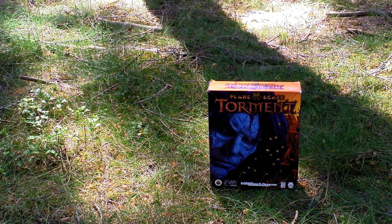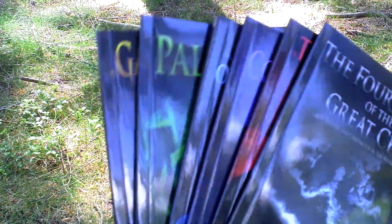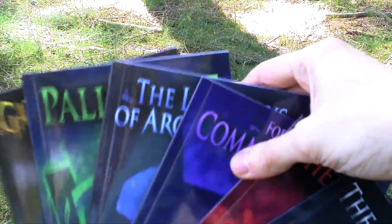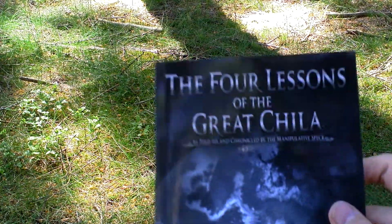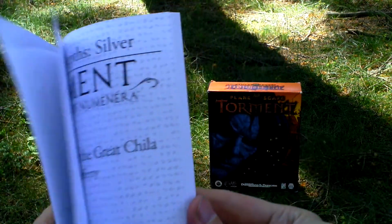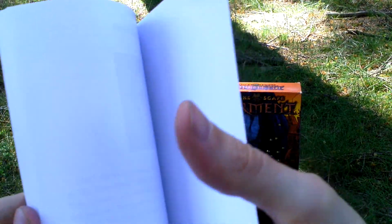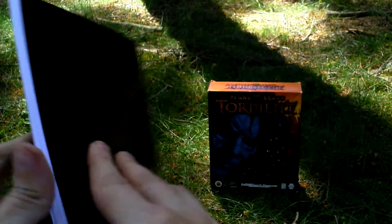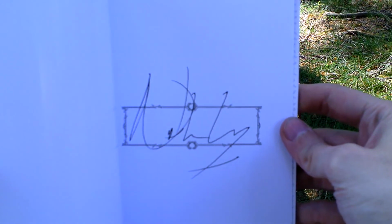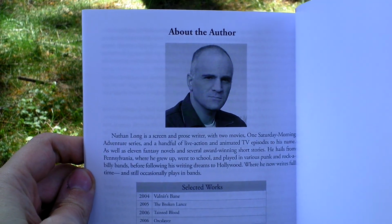And the last thing in the box are those 6 printed novellas from the Numenera game world, and each of these novels is signed by its author. So this is a genuine signature and follows some story from the Numenera game world. Here you can see the author on the last page of each novel, again a red hand, and again you can see the genuine signature. And at the end of the novel, something about the author.